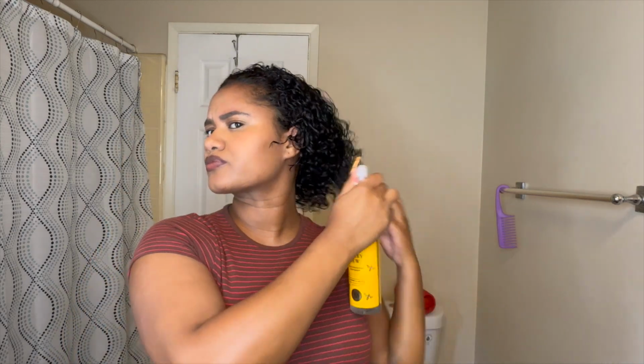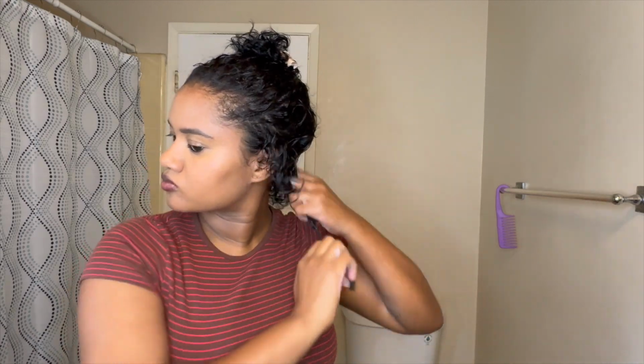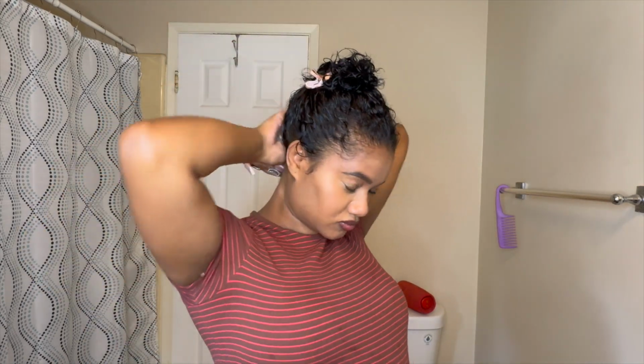Before applying leave-in conditioner, I just make sure that my hair is wet. We just don't want it to be really soaked and dripping. And so after that, I will part it. I don't really have a certain way of doing it. Every time I do it, it kind of changes, but most of the time it's kind of what you're seeing here.